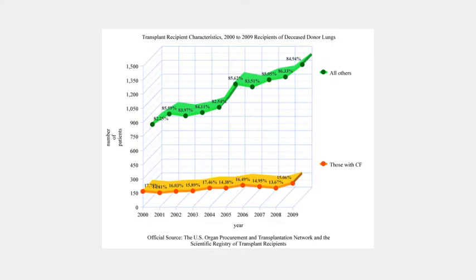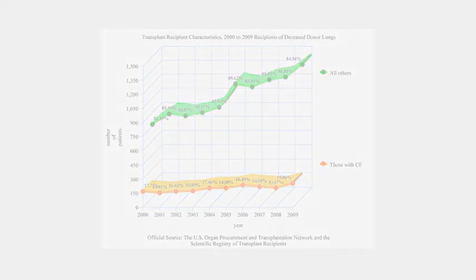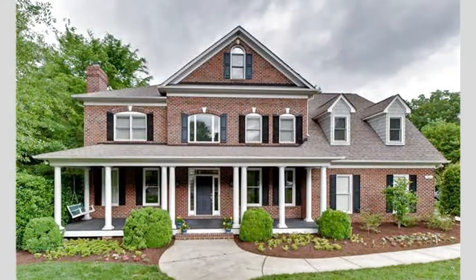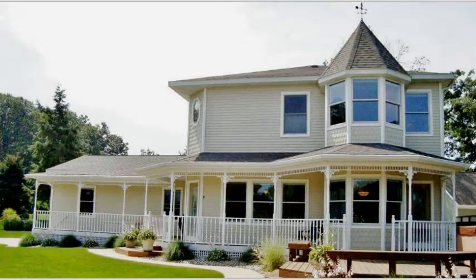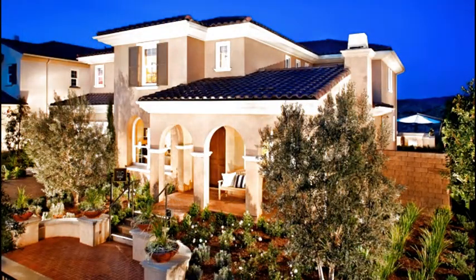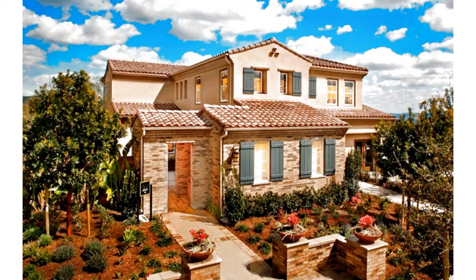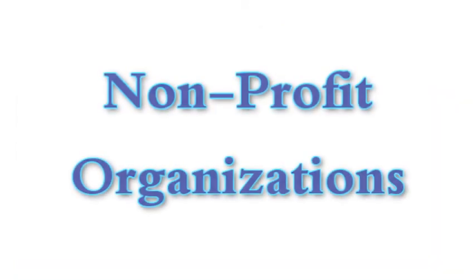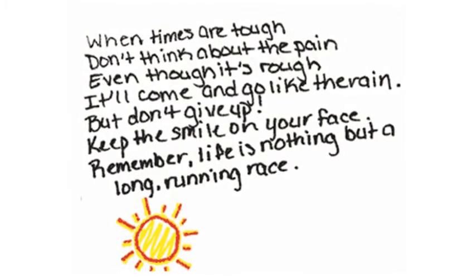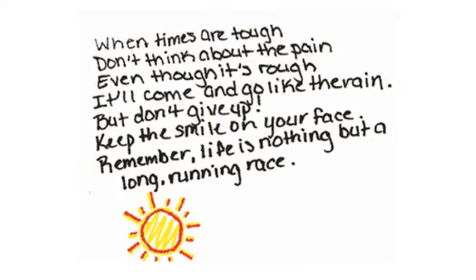Many insurance policies don't cover it, and the whole procedure costs about as much as one of these houses. That's just for one lung. If 2 lungs are needed, it will cost as much as one of these houses. When government health care programs don't help, and private insurance companies don't help, people with cystic fibrosis turn to non-profit organizations such as CF Strong.